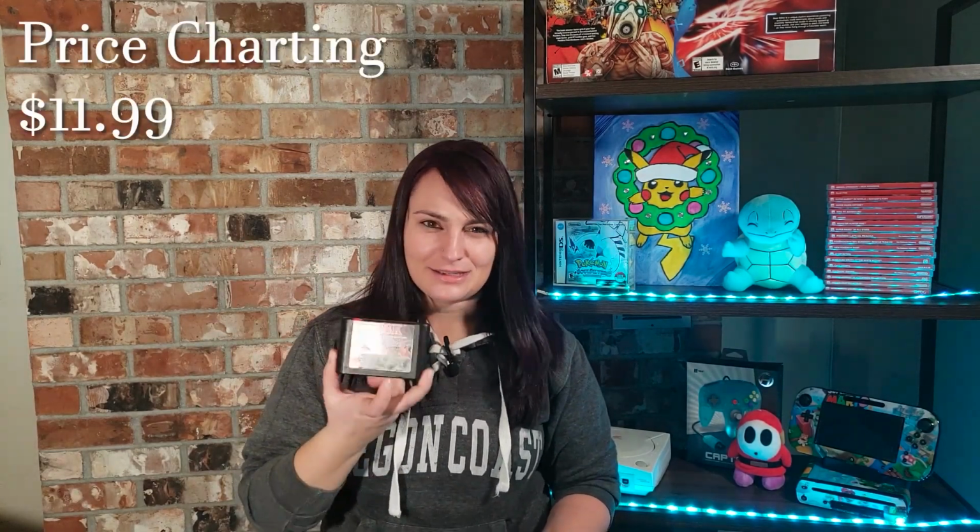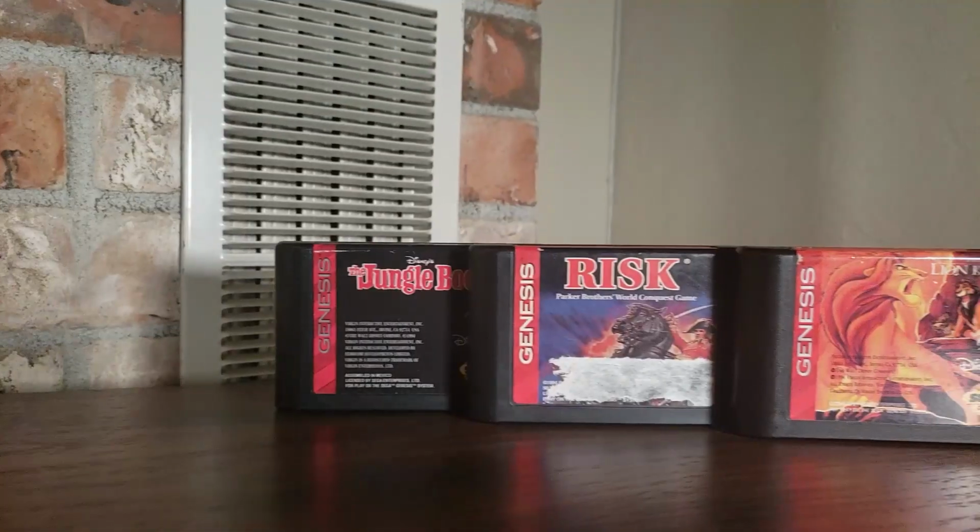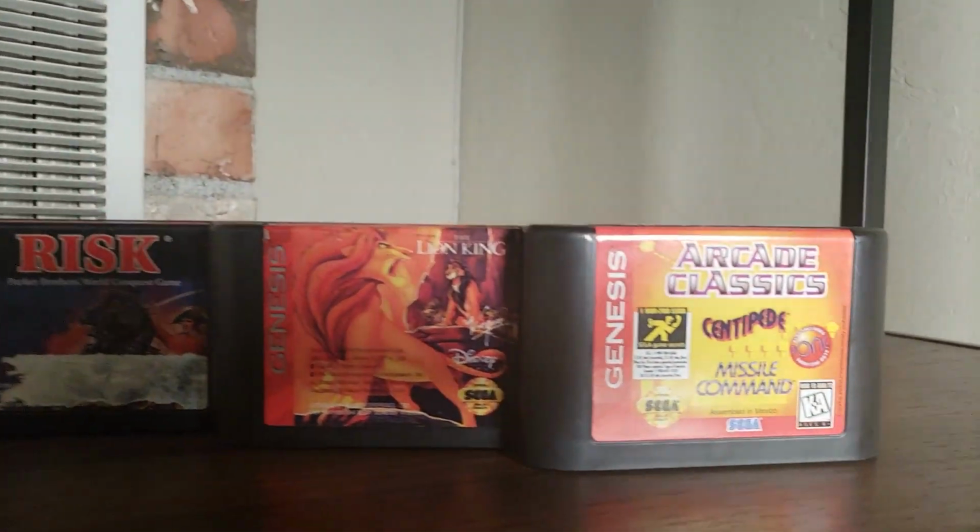So the Sega Genesis I bought did come with 4 games. Lion King, Risk, which I think is going to be very interesting to try to play on a console versus the board game. The Jungle Book, which I just saw that Nintendo once again released a Disney bundle with the Lion King, Aladdin, and the Jungle Book, which to me is kind of weird because they already released the Aladdin and the Lion King game, but that's besides the point. And then an Arcade Classic. I mean, you can't have enough of these in your collection. You've got to be able to play those old school Atari games some other way. I have a couple of Ataris, so I guess I'm just adding to the horde.